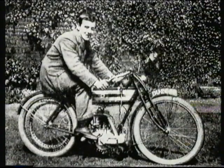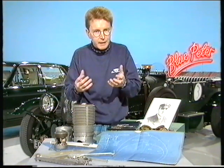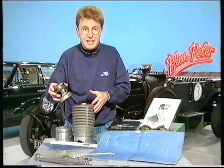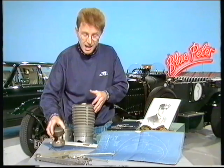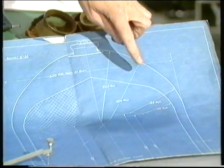He was good at anything that involved mechanics and often raced his motorbike at Brooklands, the famous track in Surrey. Anything he rode or drove, he tended to improve. And he thought of using aluminium pistons to increase the power of engines. And he put those ideas into creating his first car engines and cars. And this blueprint down here shows the details of the Bentley radiator.